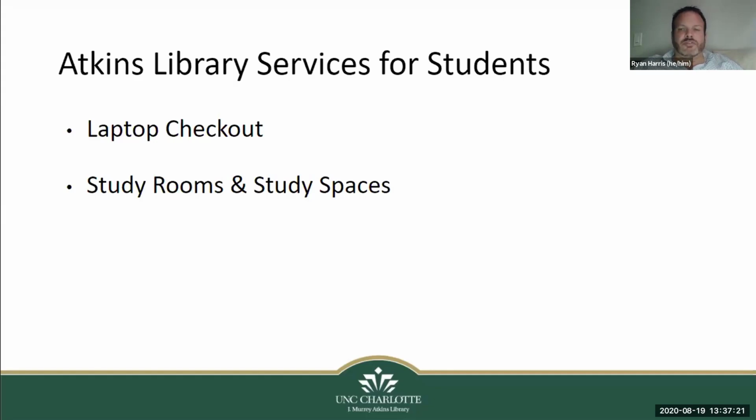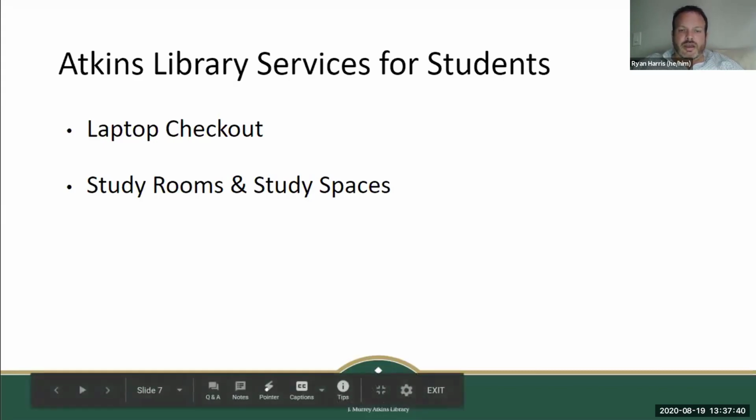But we're just talking to each student. We're not making a blanket statement of how long we'll extend something till. But if they need it for the entire semester, we will likely extend it for the entire semester. The library is planning on being open, so we do have study rooms and study spaces for the library as well.